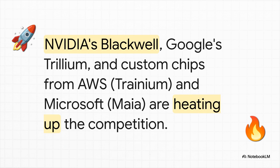And this is absolutely not just a two-horse race. NVIDIA is constantly pushing forward with new architectures like Blackwell. And at the same time, the other cloud giants, Amazon and Microsoft, are building their own custom AI chips. Everybody wants a piece of this multi-billion-dollar pie.